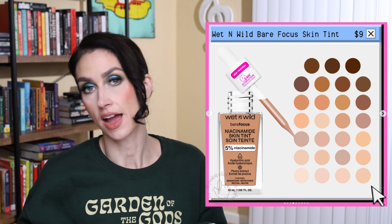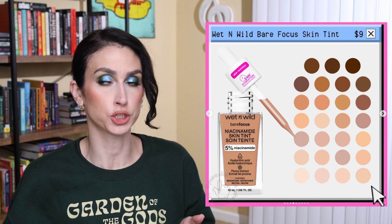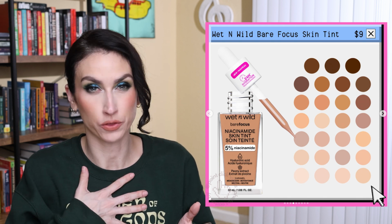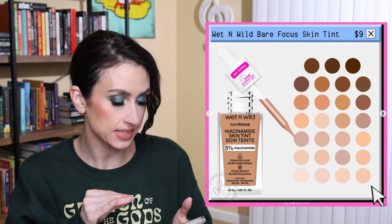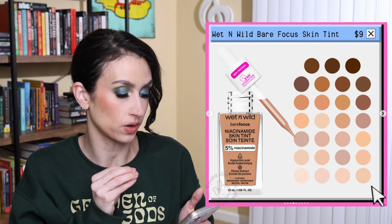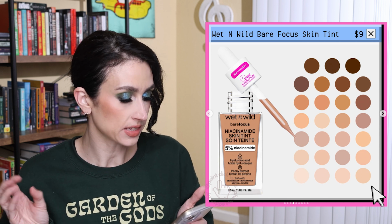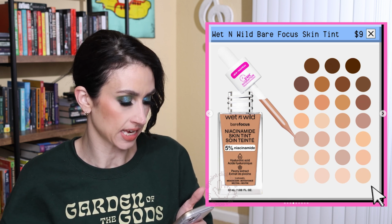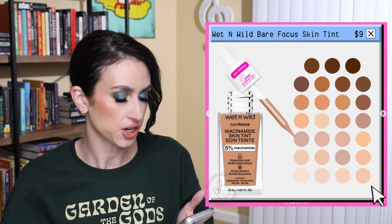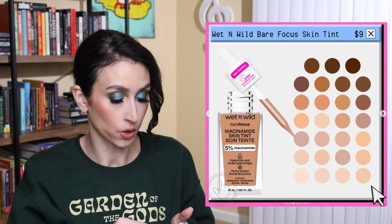Probably my top 5 favorite foundations of all time is the Wet n Wild Photo Focus Foundation, the matte version. It is an amazing foundation, but it's matte. So for me, with oily skin, it works really well. This, I'm not sure. Just by looking at the name, it seems like it's going to lean a little bit more hydrating, which I don't want. So this, it says niacinamide skin tint, 5% niacinamide, hyaluronic acid. The shade range doesn't look great, as per usual with Wet n Wild. I don't know what they're thinking.